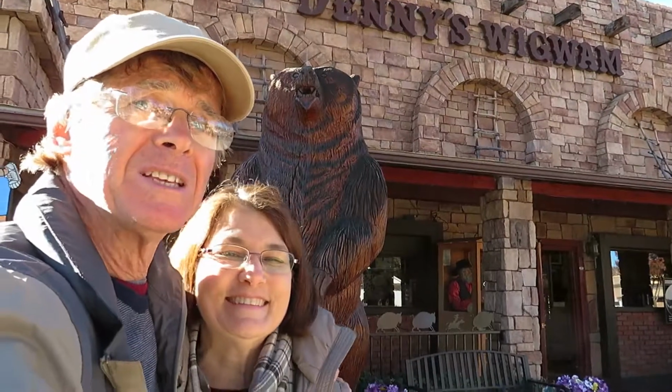We're on our way to Bryce Canyon right now, and we stopped off at this cheesy little clip joint called Denny's Wigwam in Kanab, Utah. Well, we didn't fall for any of the stool samples or anything that they have for sale inside. They got a good sense of humor around here. Yeah. Well, we're off to Bryce Canyon.